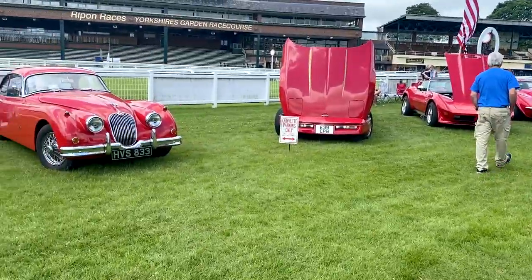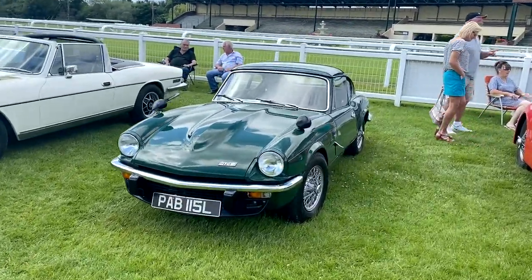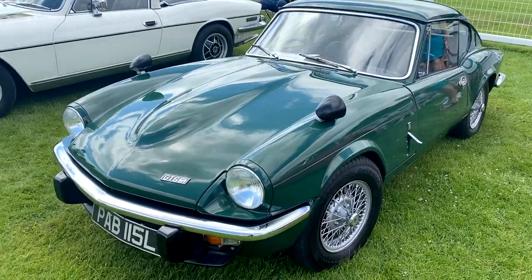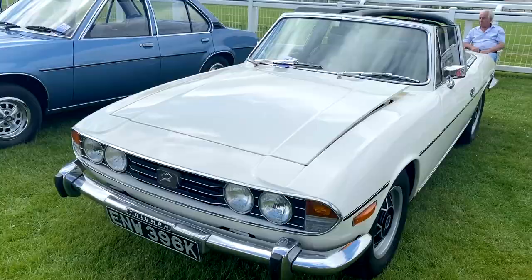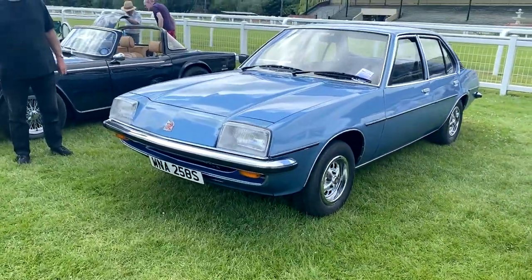Right, so I just had to delete a load of videos off my phone just to make sure that I had enough storage. So we've got a nice Triumph GT6 here, and it looks to be British Racing Green. Very nice. There's a few Triumph Stags here actually, but there's a white one here in particular. Lovely old Vauxhall here.